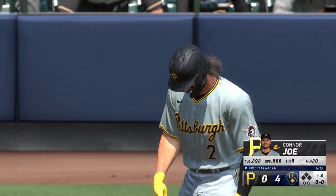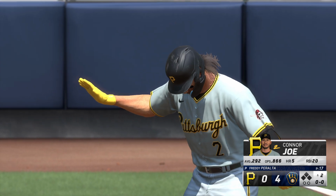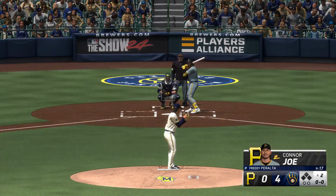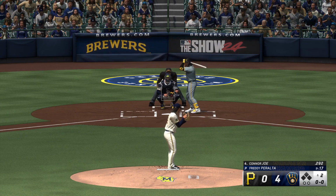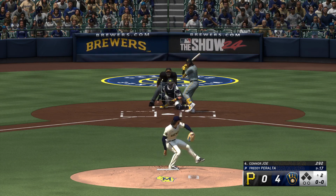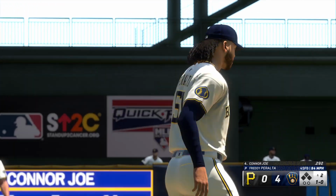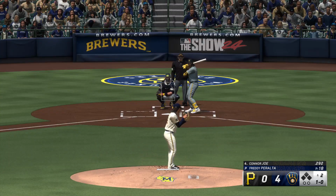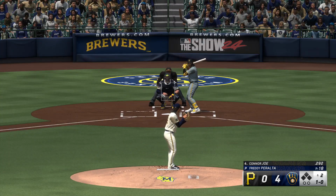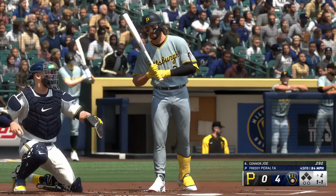Second inning set to go. Now it's the DH, Connor Joe. Peralta back to work. Just missed. He's already pitching with a 4-0 lead, so we should see him be aggressive. Fill up the strike zone. Don't issue free passes. Next offering is in for a strike.